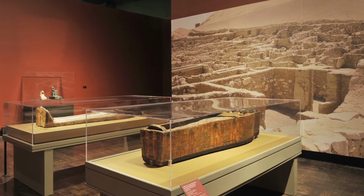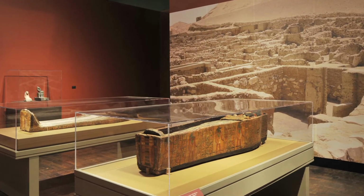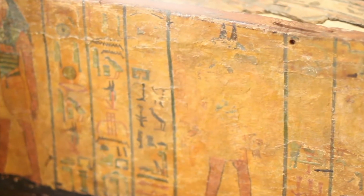One of the great revelations for the Brooklyn Museum as they were planning for this exhibition was realized in this coffin set that we have here. The curator and the scientists in the conservation lab discovered that there was a name on the coffin, and that's not unusual. You needed your name when you went into the afterlife because this was your identity. But they also discovered through infrared photography that there was another name beneath the name that was visible.